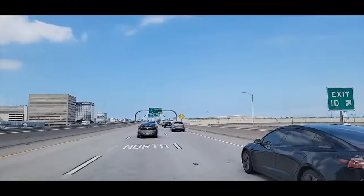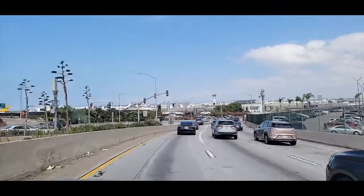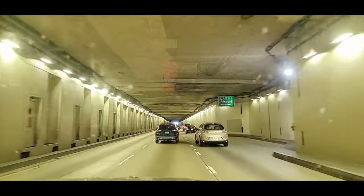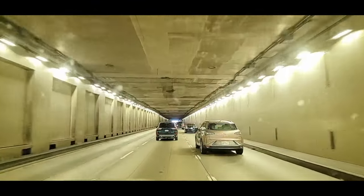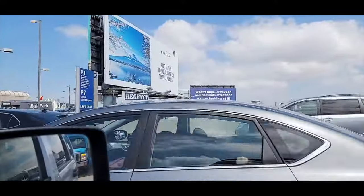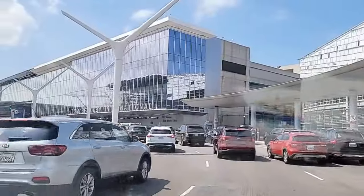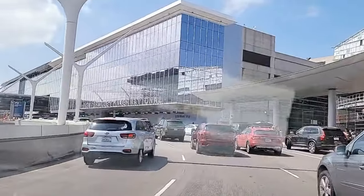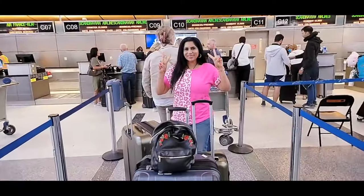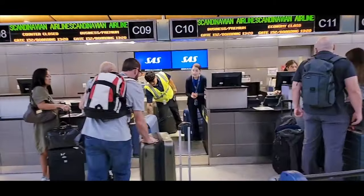We are on the way to Los Angeles Airport. This is a tunnel we have to go through to get to the airport. This is Los Angeles International Airport. Be ready to check in.